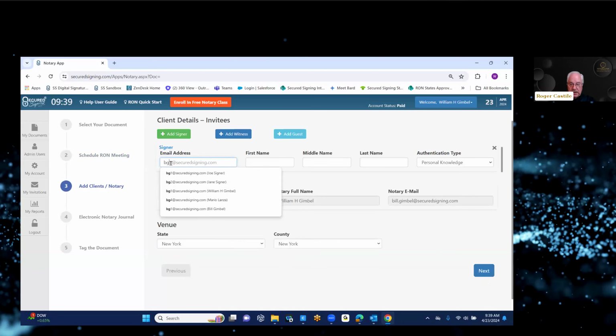And this is where I add the signer's name and email address. Once you've entered a signer, the platform remembers it, specific to you and your login credential. You can add additional signers simply by clicking additional signers. Add a witness, be that just a witness for the event or a credible witness. And you can add a guest. It could be an escrow officer, an accountant, an attorney, a translator, someone that will be with you in the signing but is not going to be signing anything. And then, of course, my venue for today's example is going to be New York. If you were in a different county and wanted to change that, you can.